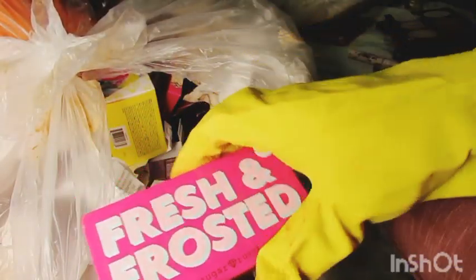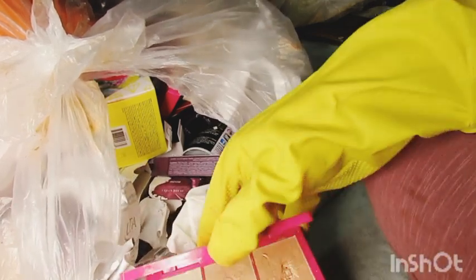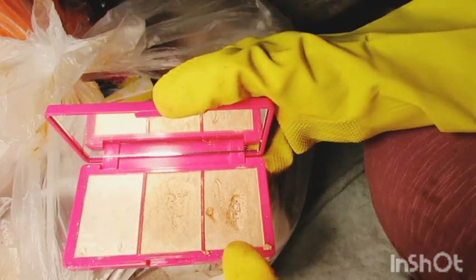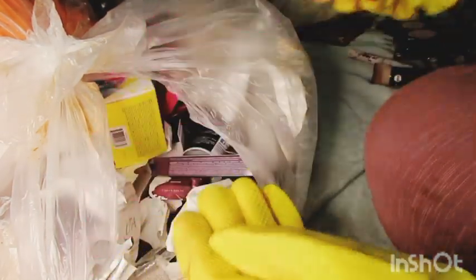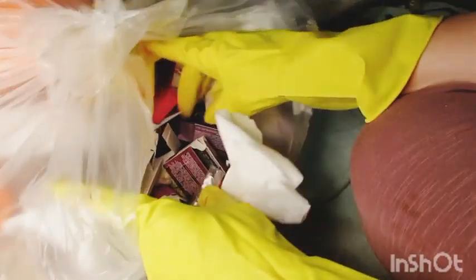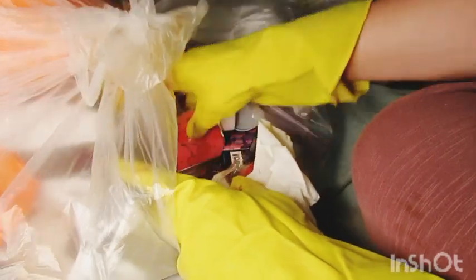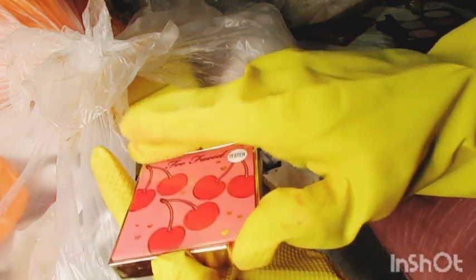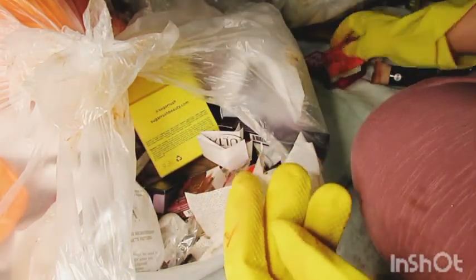Fresh and frosted? Let's see. Ooh, that's so good. It looks like somebody dug their finger in that. That's pretty. Awesome. I hope there's a lot more stuff. What else? And we got Too Faced. Let's see. Ooh, okay. That's so good.